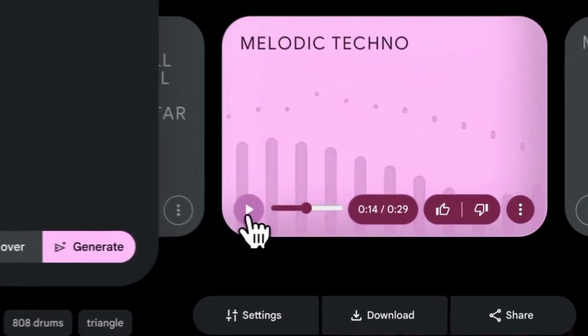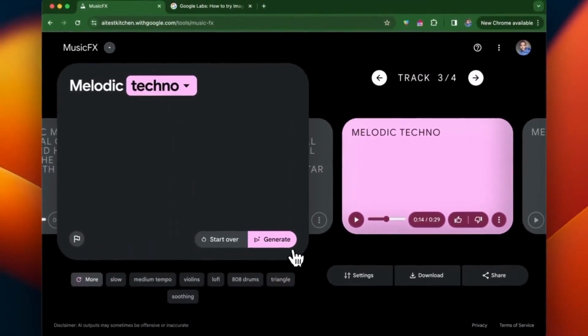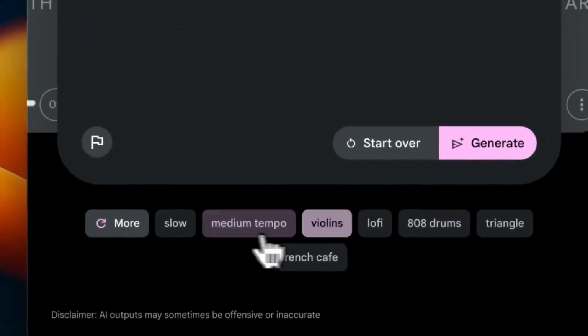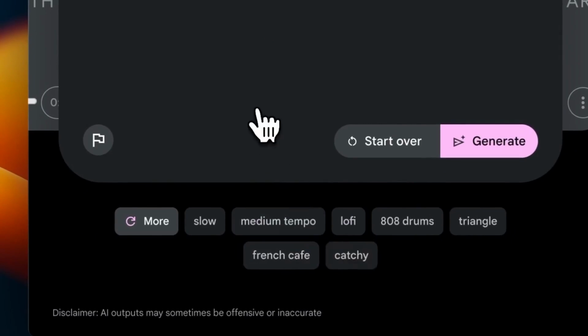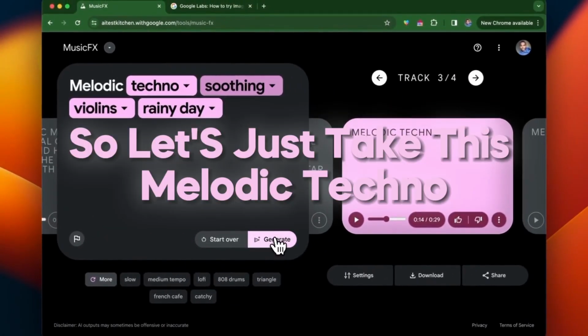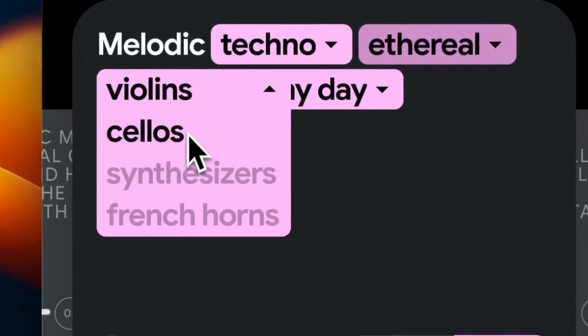If you listen to this, that was actually pretty broad and basic. It didn't have anything unique to it. Another thing is if you can add in extra elements, like maybe make it soothing, or add in something like violins, or a rainy day, and get more specific, the end result tends to be a bit more interesting. So let's take this melodic techno, make it ethereal, and add in synthesizers on a rainy day.